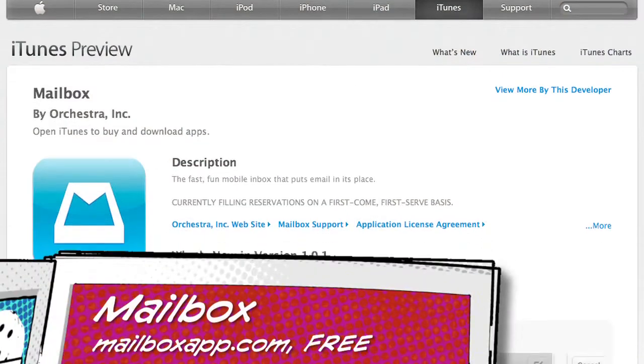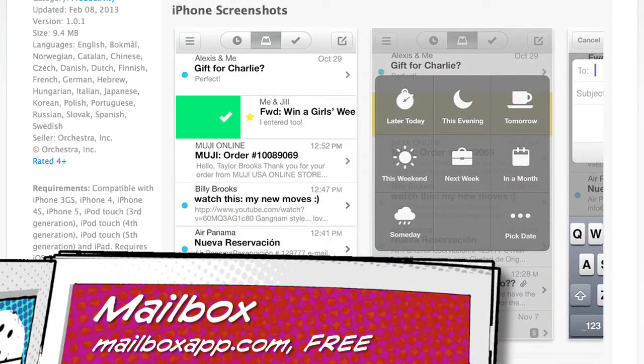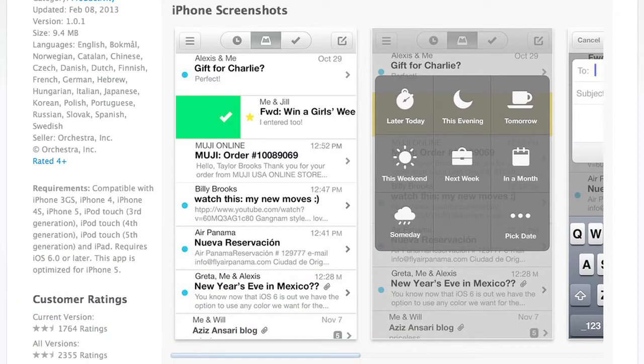Over the last couple of months, some of you have noticed an icon in my iPhone dock called Mailbox, and if you looked for it in the App Store, it was nowhere to be found. I have been lucky enough to be quietly beta testing Mailbox for a while. I didn't want to talk about it until it was live in the App Store, which it now is. And I can safely say it has changed my email habits drastically for the better.